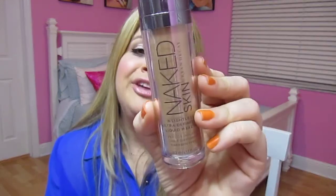I don't really like to have something too thick or such full coverage for every day. And I have been wearing this every day. It feels great. It hasn't broken me out. I have been wearing it already for a while. And I really like it.